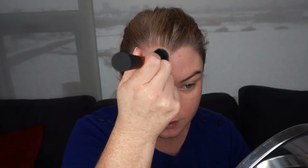I do have a primer on already. It's my Cover FX Mattifying Acne Fighting Primer. So far this is looking very glowy. So start with stippling and then do some short strokes. It's maybe a little light for my face, but I do find since my face has a lot of redness, usually paler is better. Oh, yeah, it looks extra pale like this because this is getting the light, but it's actually not too bad when you look face on.